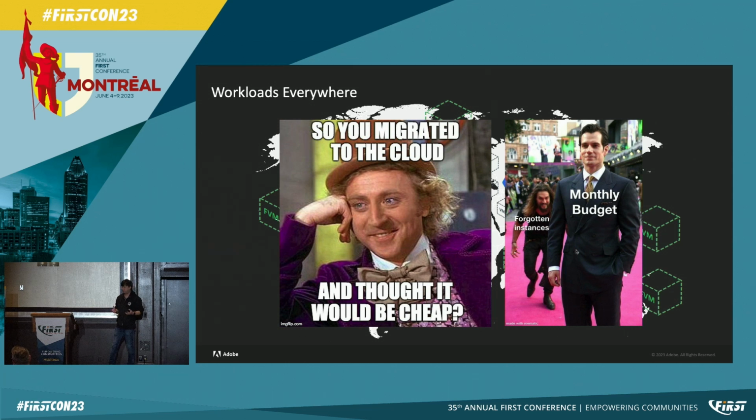This is a big problem, and not only money, but also if you think about handling or managing 100 forensics environments on cloud, it is infeasible. It's not feasible.